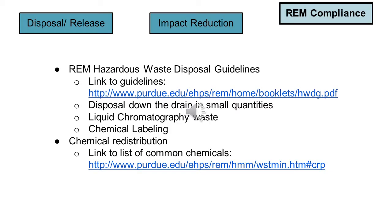As most of you probably already know, REM has guidelines on hazardous waste disposal that are available at the link provided. These guidelines provide a list of chemicals that are acceptable to be disposed of down the drain in small quantities, and this list can be found in Appendix E of the document. Also, there is a section on liquid chromatography waste. This section mostly states that all containers that collect the waste must remain closed while the unit is being used.